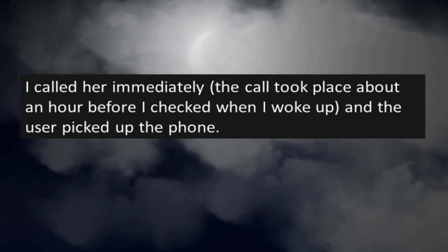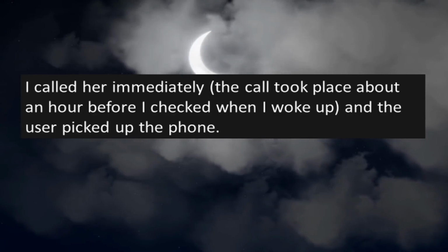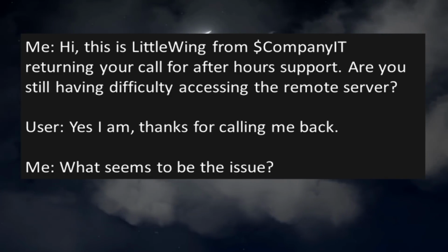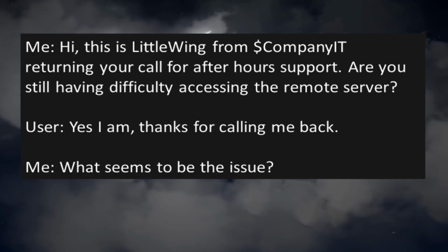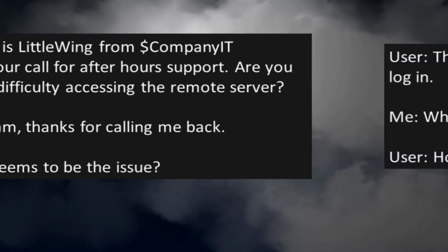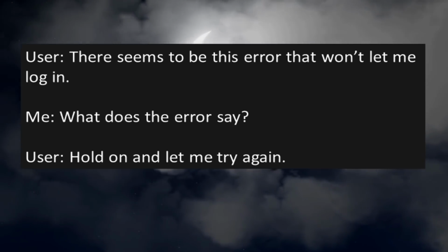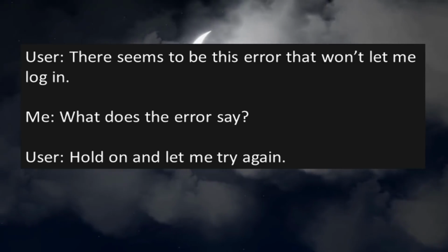I called her immediately. The call took place about an hour before I checked when I woke up, and the user picked up the phone. Me: Hi, this is Little Wing from Company IT returning your call for after-hour support. Are you still having difficulty accessing the remote server? User: Yes, I am. Thanks for calling me back. Me: What seems to be the issue? User: There seems to be this error that won't let me log in. Me: What does the error say? User: Hold on and let me try again.